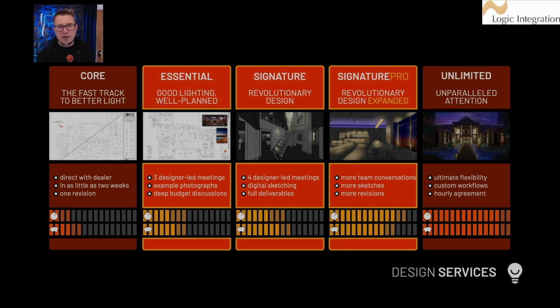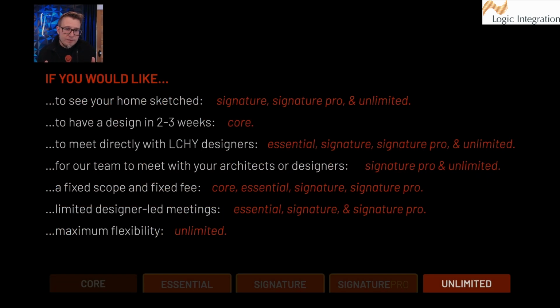A couple last questions. How do you choose? Time, budget, those are really good ways to choose how engaged you want to be, how involved you want to be in the lighting, how far do you want to go. But there's other ways to think about that too. If you want to see your home sketched, that digital sketching process is available in Signature Pro and Unlimited. If you need a design super fast, that would be Core. If you want to meet directly with the design team, the lighting designers, that's Essential, Signature Pro, and Unlimited.